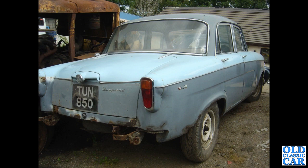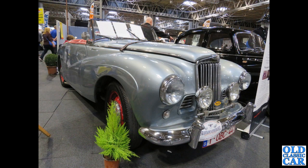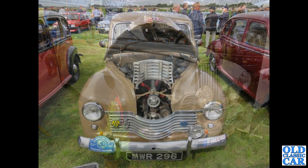Sticking with Standard, we've got a Phase 3 Standard Vanguard. That was in a Welsh scrapyard many years ago. And we've got a Ford Prefect E493A, the old 1172 engine, and a Sunbeam Alpine, I think. This was at the NEC a year or two back. Popular in rallying back in the day.